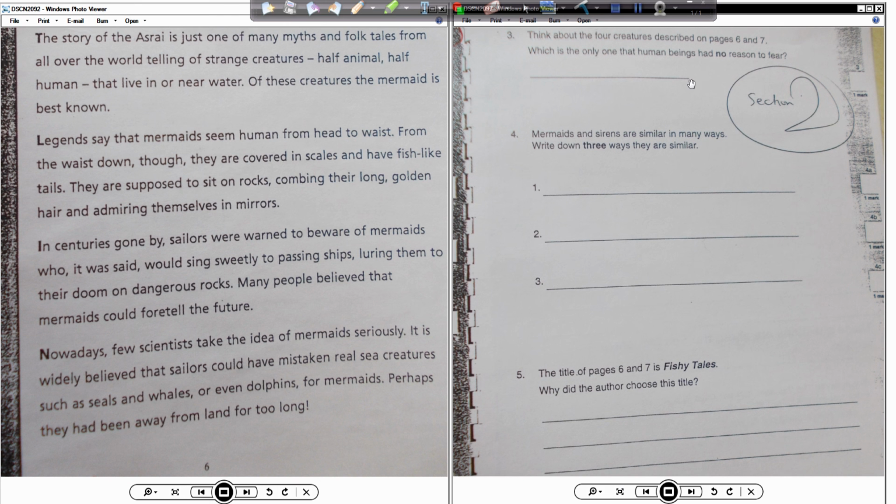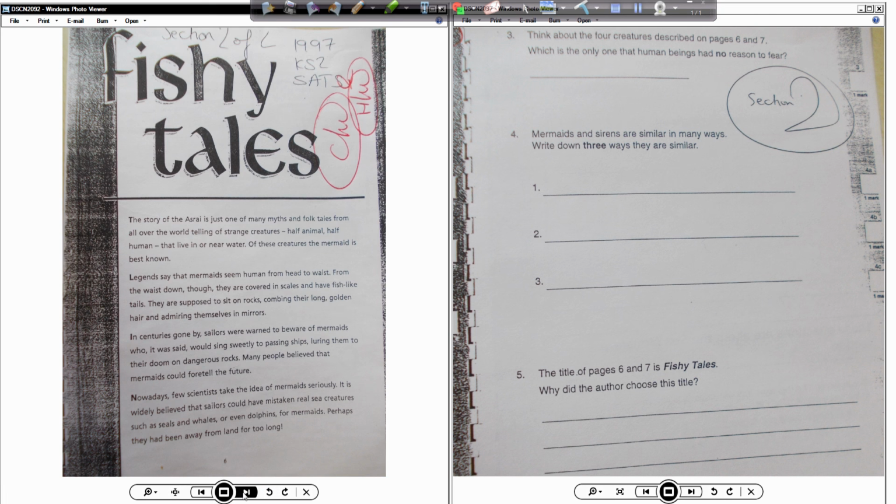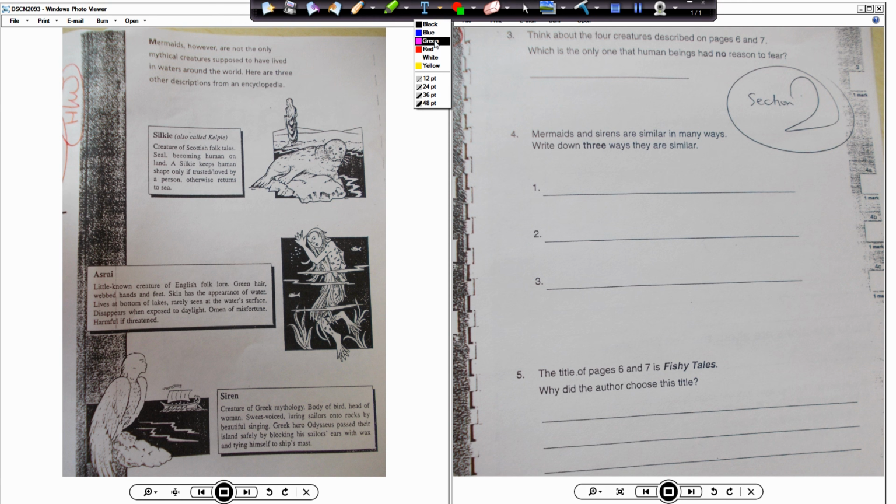Okay, question number 3. Think about the 4 creatures described on pages 6 and 7. So here's page 6, and page 7 is that one over here. Which is the only one that human beings had no reason to fear? Put your hand up if you know the answer, don't scream it out. And then I will type it up, inshallah.